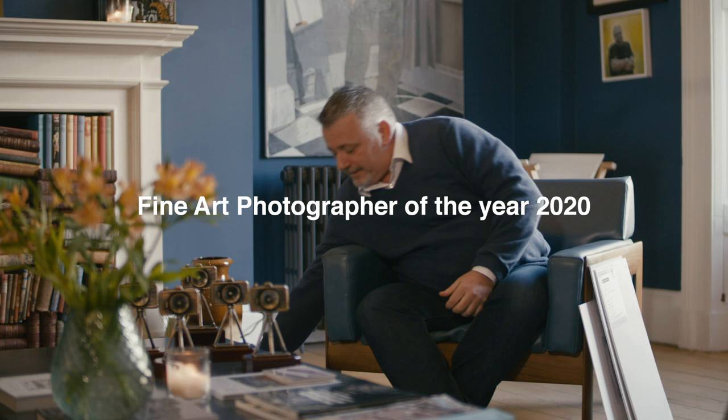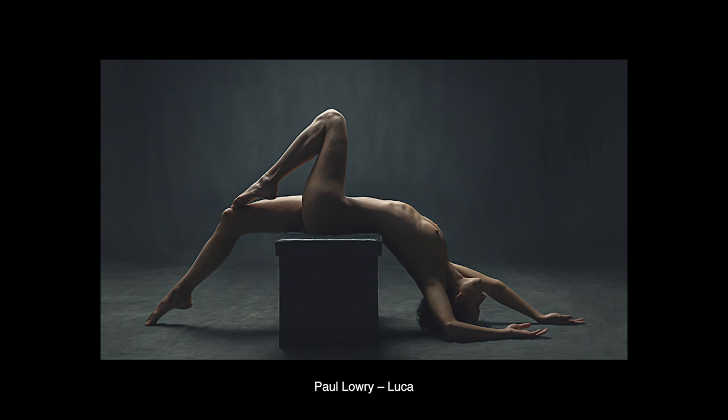And finally, the British Institute of Professional Photography Fine Art Photographer of the Year is Paul Lowry with this amazing image here. This beautiful image shows great skill, both artistically and emotionally. The ease at which the model looks, the lines, the soft curves created, the beautiful light created along the edge of the body, and the hands and face as they rest softly. Not an easy image to create with poise and elegance, as you read this image like a book, starting at the toes and allowing the lines to walk you through the image, finishing at the fingertips. It's an exquisite fine art image.